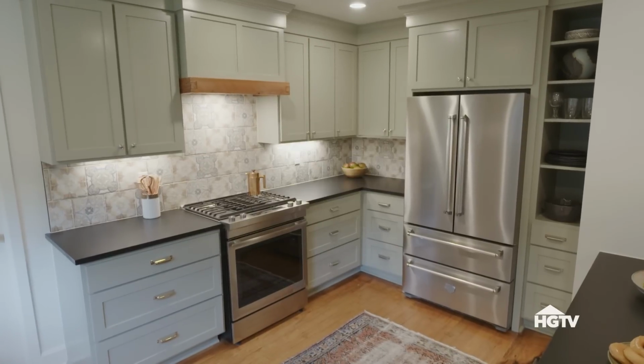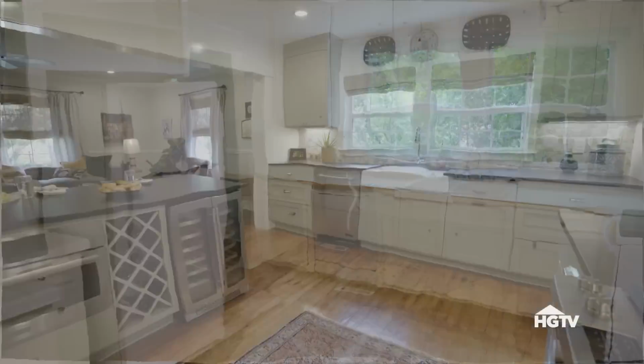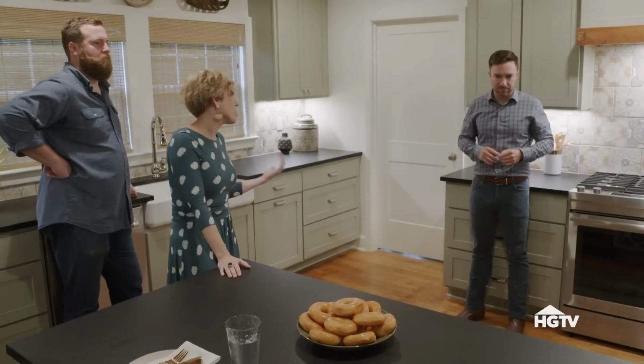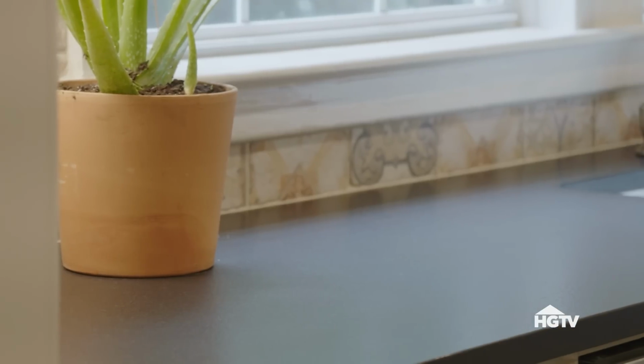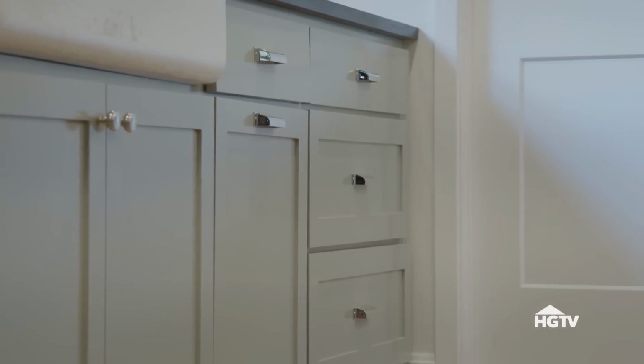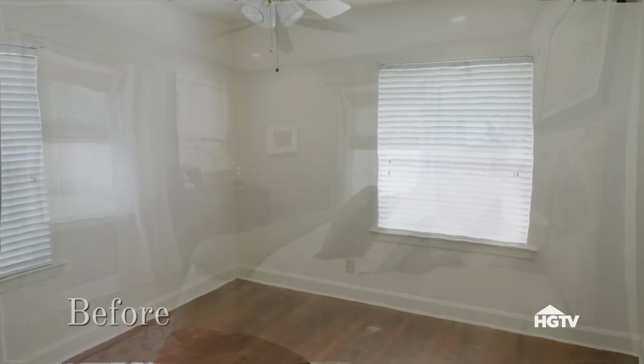I'm having trouble remembering what it was like before. A lot of white tile. Yeah, lots, everywhere. The countertops, I thought it would be cool to go with a very luxury, heavy black granite. It's incredible, guys. I like the pulls. I love the cabinets. The room feels completely different.